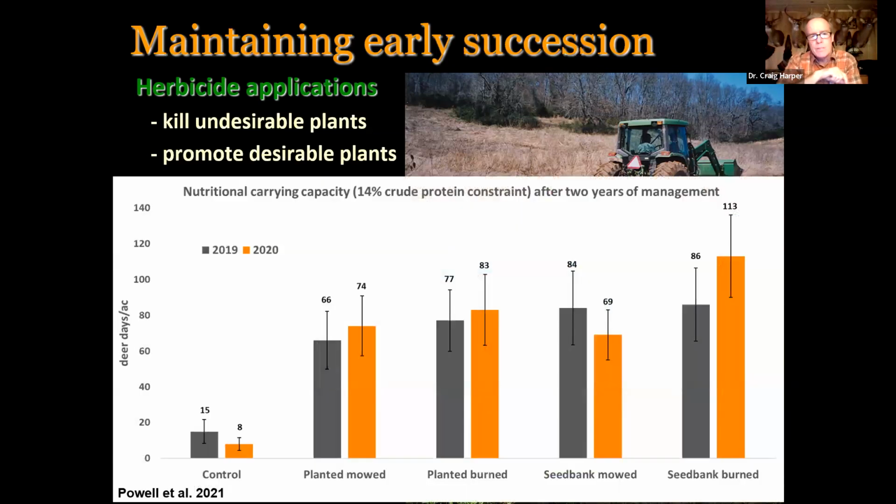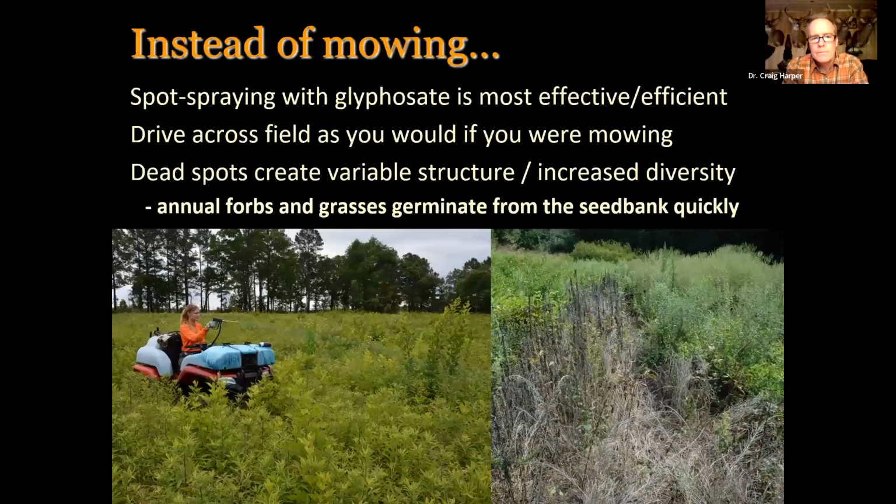And Bonner Powell finished a project here just a couple of years ago where he looked at those same fields Wade did, but Bonner put a management practice on top of that, where he had planted mowed sections, planted burn sections, seed bank mowed, and seed bank burned. And you can see how the nutritional carrying capacity for deer was greatest in those fields that had regrown from the seed bank and where we used fire.